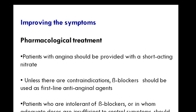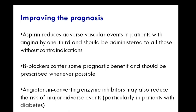Pharmacological treatment: patients with angina should be provided with a short-acting nitrate. Unless there are contraindications, beta blockers should be used as first-line anti-anginal agents. Patients who are intolerant of beta blockers, or in whom adequate doses are insufficient to control symptoms, should be prescribed a calcium channel antagonist. Aspirin reduces adverse vascular events in patients with angina by 1/3 and should be administered to all those without contraindications. Beta blockers confer some prognostic benefit and should be prescribed whenever possible.